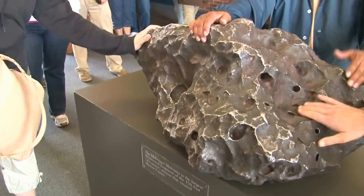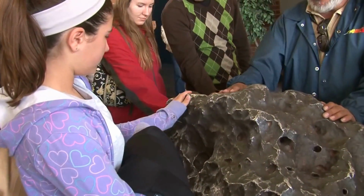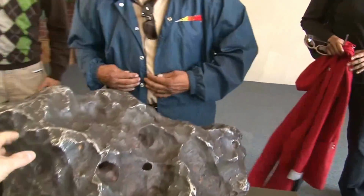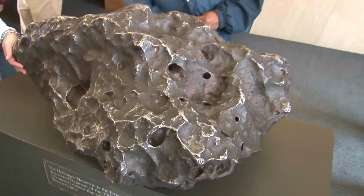The meteorite. Don't be shy. Come on over. Rub it for good luck. I haven't won the lottery, but I rub it every day just in case. Yeah, I glow at night too.